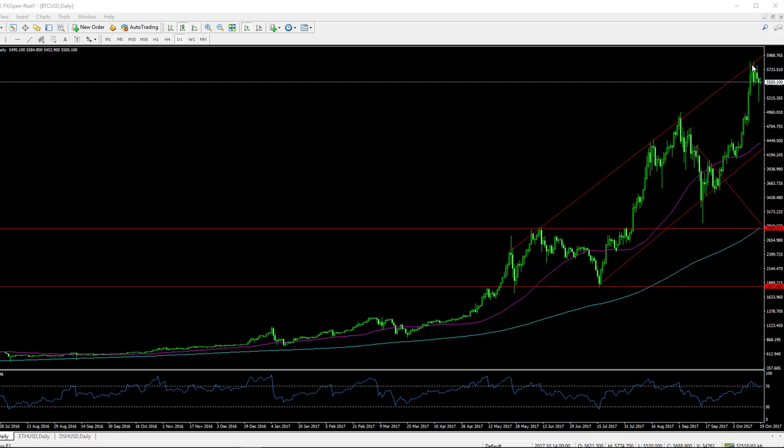Now, Bitcoin didn't quite hit 6,000, and that's because the price rose so quickly that it hit the trend channel much faster than even I expected. I expected Bitcoin to hit 6,000 or 7,000, but I was expecting it to happen later on this year, maybe next month or even in December. So what does this mean?